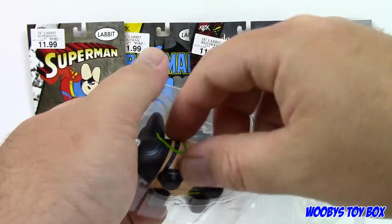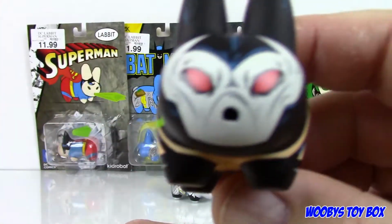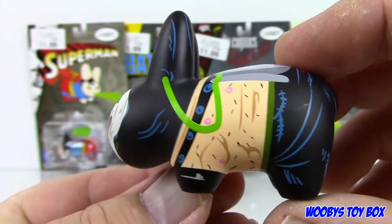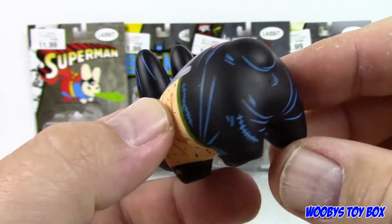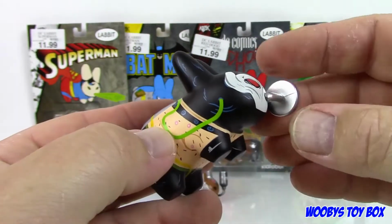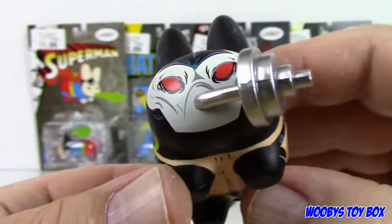Looks like he's got part of a dumbbell or a barbell in his mouth, so we'll look at him without it first. Man, he is wicked looking, isn't he? These are really cool. I'm glad we found these. There's some scarring on him and hoses coming off of him and all kinds of stuff. The extra piece that comes with it looks like he ate a dumbbell or a barbell, so that's one bad Labbit right there, if he can eat a barbell and bend it like that.